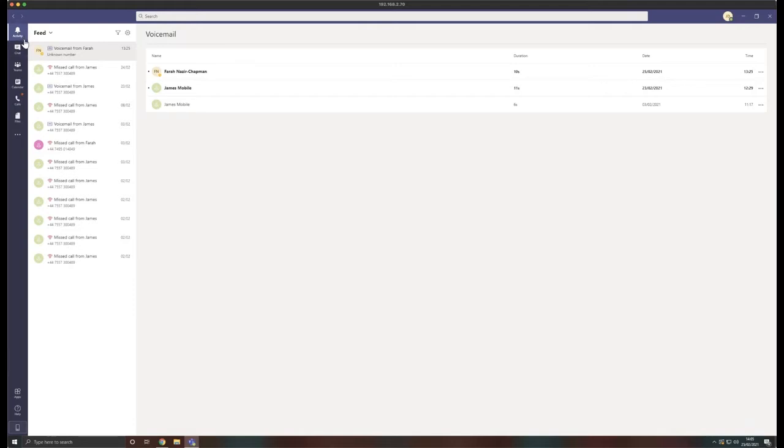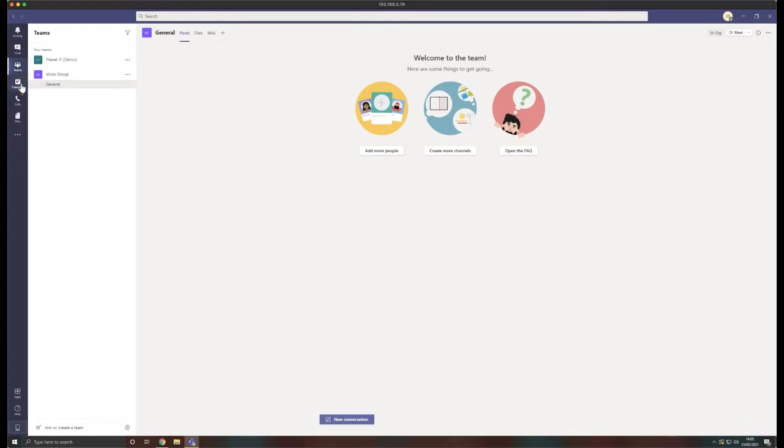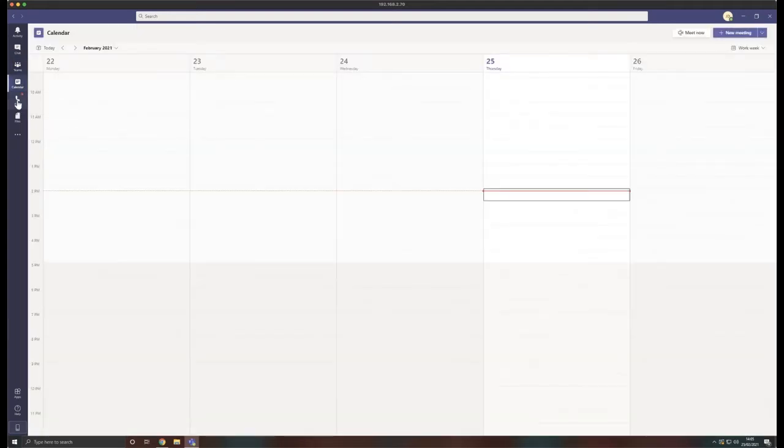So top left is the activity option, which gives you an indication of everything that's happened within your Teams for you as a user. So any calls, any voicemails, any chat potentially that has happened in your Teams. You've also, one down, got the chat option, which will show chats that you've had. So you can see James and I were just catching up this afternoon briefly before the webinar. The next option down are teams within your organisation. So we have a specific Planet IT team and a voice group team. There's the calendar icon, and this will sync with anything that's in your Outlook calendar. So the nice thing about this is one pane to show you all the information that's happening within Teams.